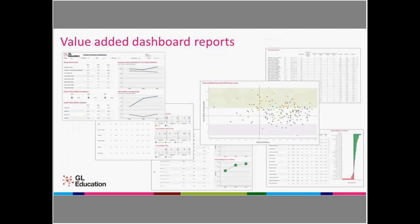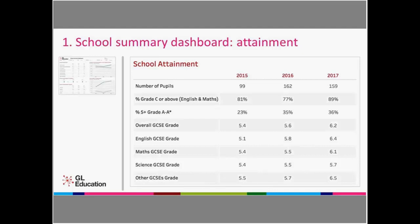So there will be a number of value-added dashboard reports available, which schools who are involved in our pilot, or who sign up to the service later on, will have access to, which I will go through briefly. So the first school summary dashboard is the one on attainment, which you'll all be familiar with. So it will show you how many pupils attained certain grades in their IGCSEs in different years. So we've got 2015, 2016, and 2017, the number of pupils in the school, how many of them attained a C or above in English and mathematics, how many of them attained an A or A star, and various other results in other subjects.